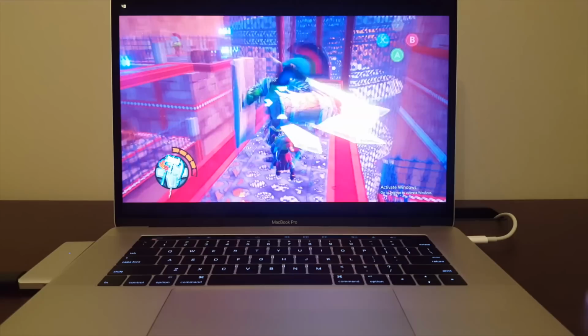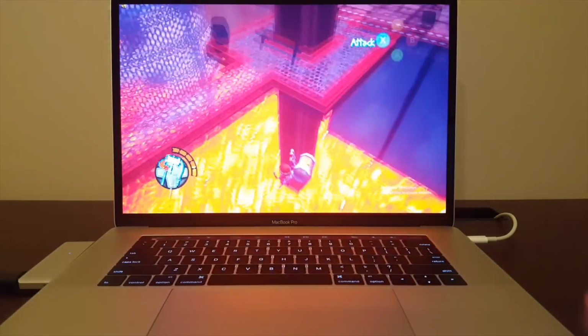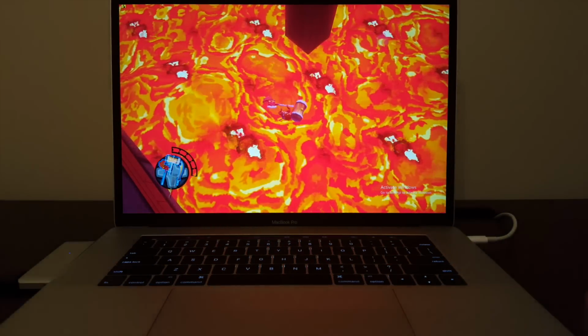This game, it's pretty fun, but there are some glitches. In fact, there are a lot of glitches. I kind of broke this game completely. It's dead.